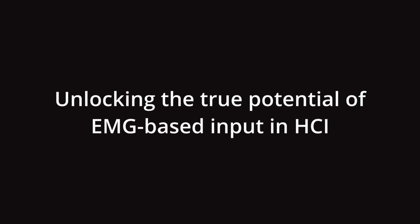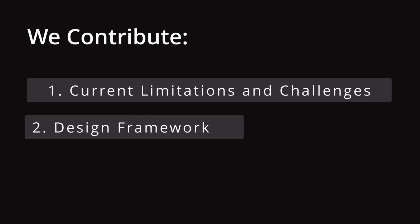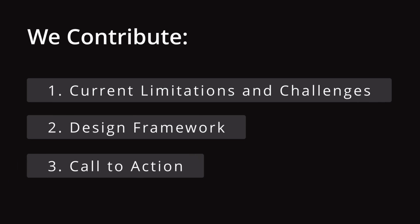In this work, we make 3 contributions to our goal of unlocking the true potential of EMG as a robust and reliable input modality for general-purpose applications. We first synthesize the main limitations of EMG-based input that exist in a sampling of HCI work. We then outline a framework for designing and building EMG-based control systems. And finally, we provide a call to action identifying the key areas of research that need to be addressed for the continued and improved success of this technology.